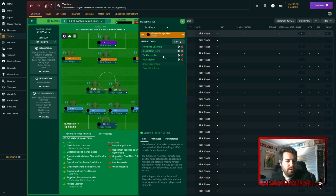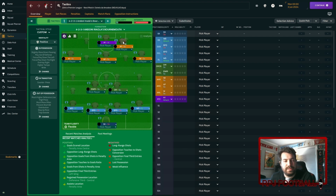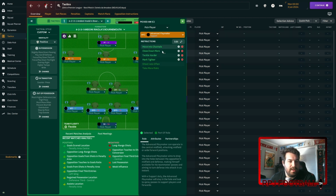We also have close down more, tackle harder, mark tighter, so that he does press in the 4-4-2 that we're looking for. And guys, as you saw, the clip from real life and the way we pressed in game are not identical, and I'm so happy about that. It is perfect, because that way it worked, and I'm so happy how well it worked, and that's because of these things here: close down more, tackle harder, mark tighter.